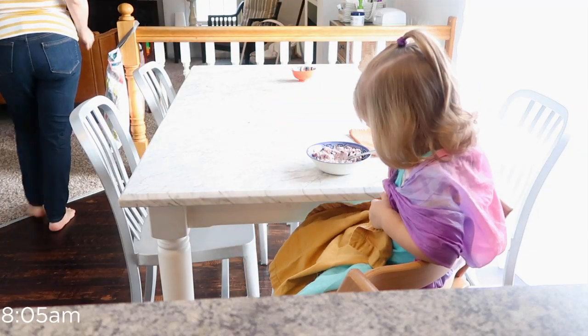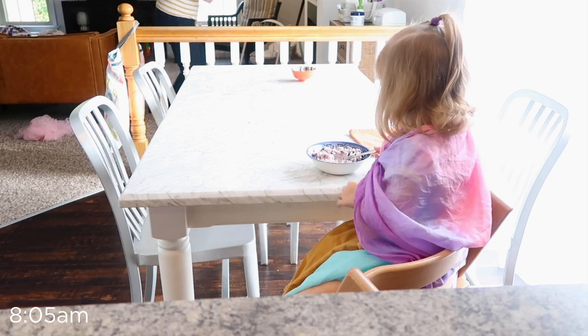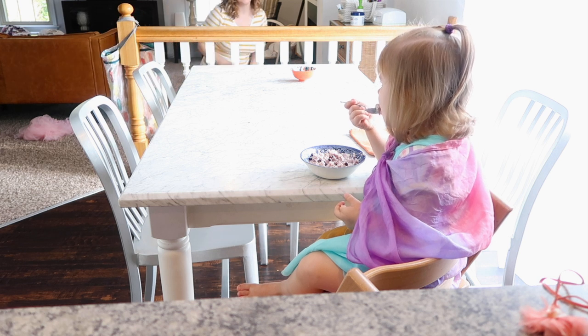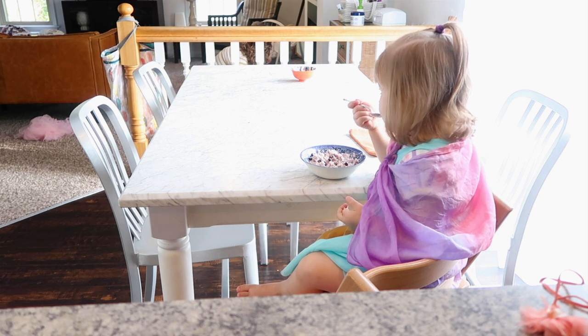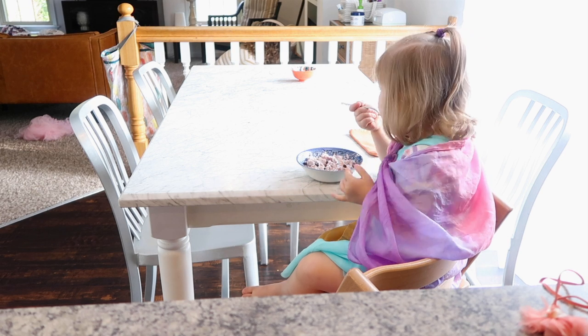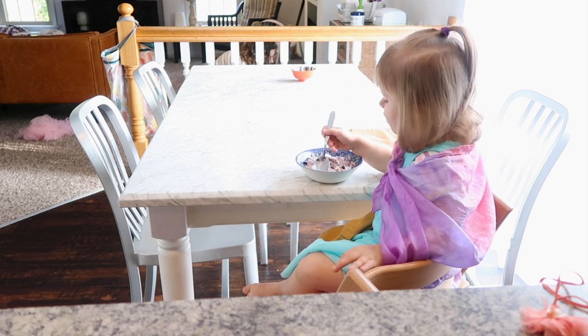Then Penny usually will have some kind of little snack or second breakfast. Since we're all up at around 6 and eating breakfast, she is typically hungry shortly after 8 for a little bit more. She has a small tummy, so she just eats in spurts throughout the day.